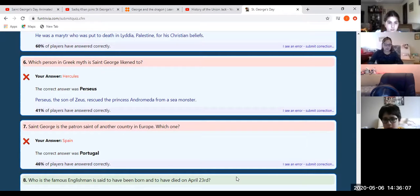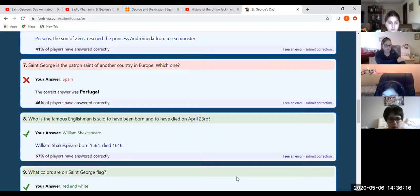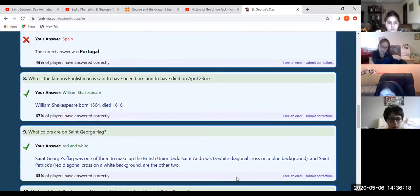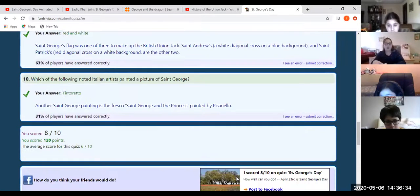It was written. Spain and Portugal are neighboring countries, but as a patron said, this is for Portugal. William Shakespeare, of course, you know that for sure. Red and white, Noah and Luca, well done, because you paid the right attention to the question. So it is about the flag of St. George and not the Union Jack. That was the right answer.